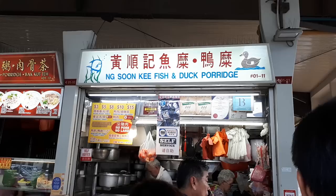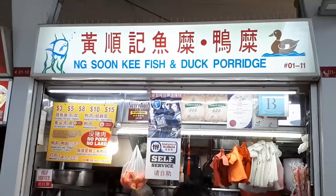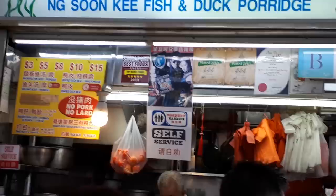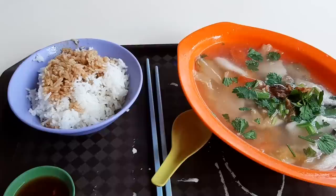And another surprise find is this shop called Ng Soon Hee Fish and Duck Porridge. Here they sell fish soup and duck porridge. What I ordered from here is their fish soup. Instead of ordering the $3 one, I ordered the $5 portion for fish soup and an extra 50 cents for rice.